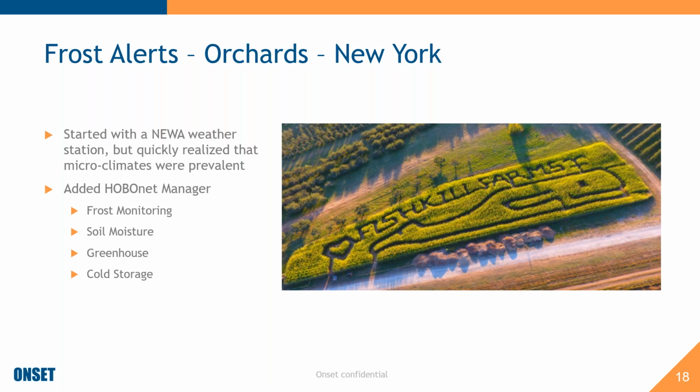So for this customer, adding a HOBOnet manager to their existing RX3000 station, they were able to add temperature sensors to monitor frost events in the early spring and fall, as well as add soil moisture sensors spread throughout their different varieties of apples and pears. Additionally, the same type of sensor, the temperature sensor, is being used to monitor their cold storage coolers and freezers, along with several greenhouses throughout the property. So if you take a look on the screen here, the main data logger or the main weather station was actually located kind of in the bottom right-hand corner there.